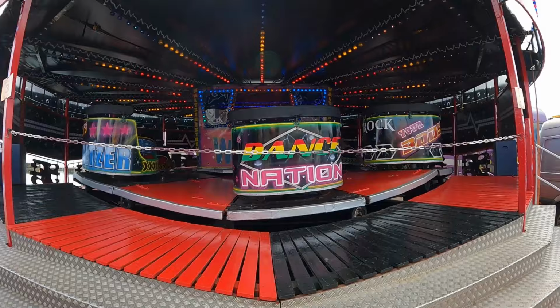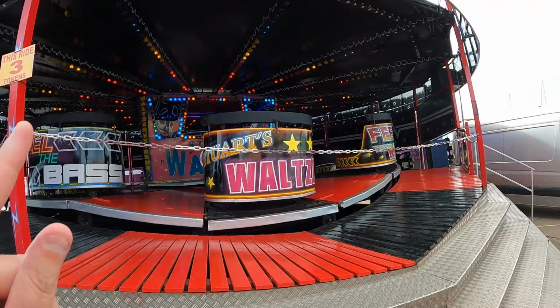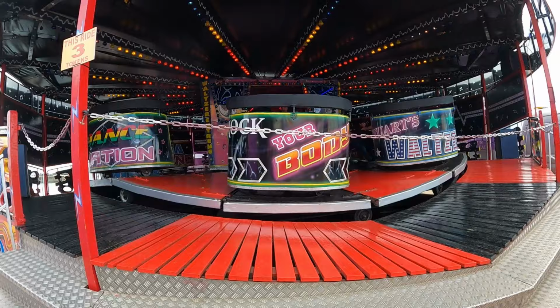Now I'm going to show you the cars after the ride, because I think all the cars on here, as you see them go around, are all uniquely done, and I just think that's what makes this waltzer look so good.